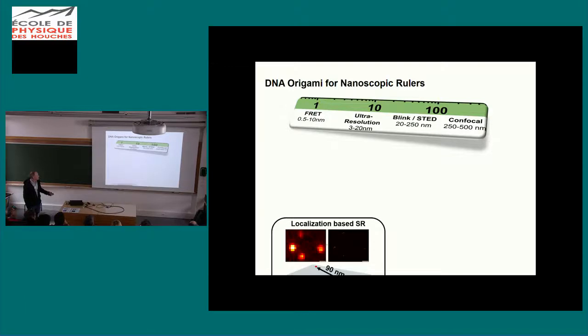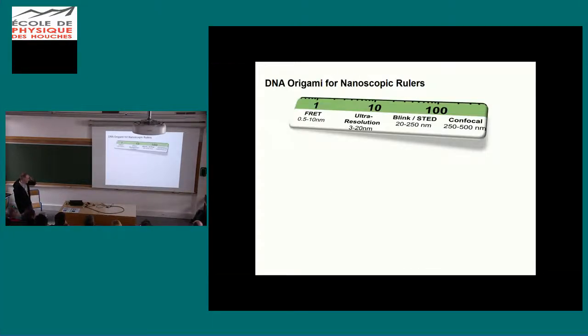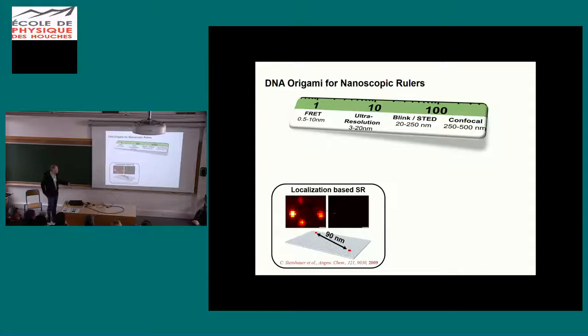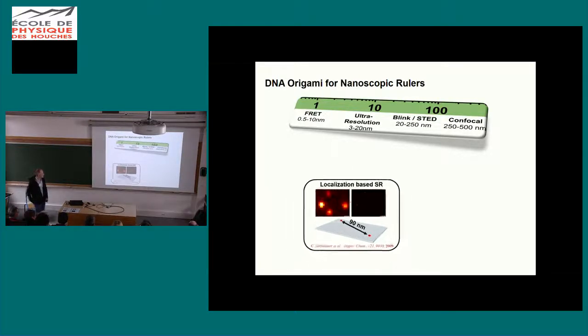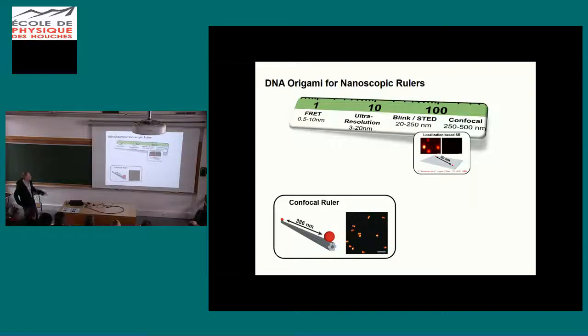Oh, there's one transparency missing where I showed the STED nano rulers. So we started actually with single molecule localizations. So you can place two molecules at a distance of 90 nanometers. So instead of getting a blob, you get two spots at a distance of exactly 90 nanometers. That's how we started. And then of course we were thinking, well, what sort of microscopies could it be useful for. You can make it for a confocal microscope. You have a distance of about 300. Well, that's the contour distance. So the real distance is about 350 nanometers.